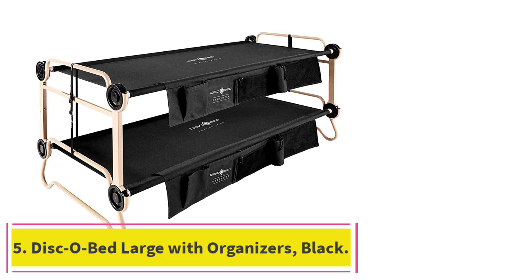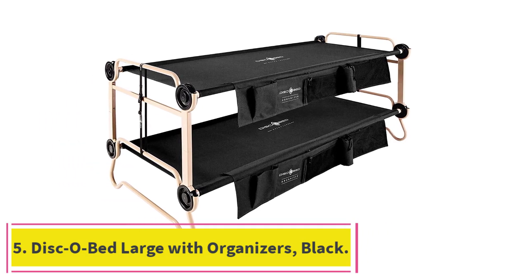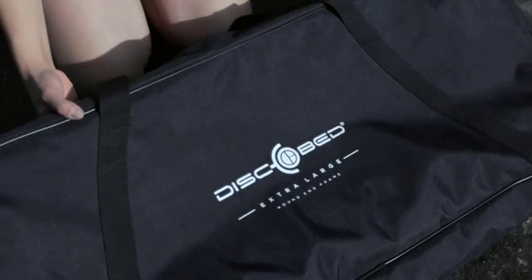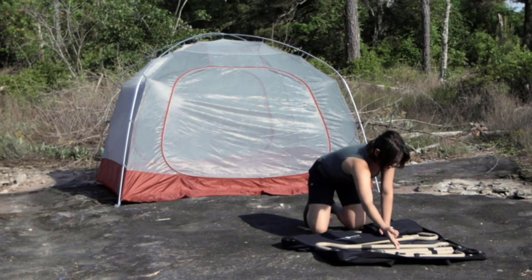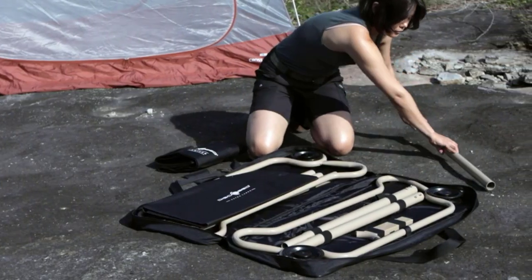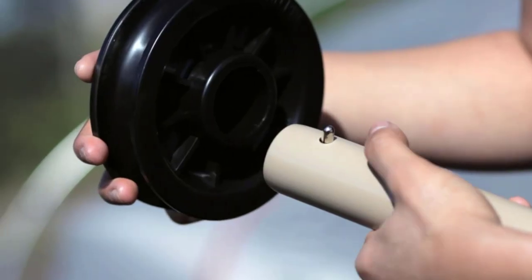At number 5. Disco Bed Large with Organizers, Black. Looking for a versatile, durable, and comfortable camping cot? Look no further than the Disco Bed Large with Organizers. This modular cot can be used as a bunk bed, sitting bench, or 2 single cots, making it perfect for any situation.